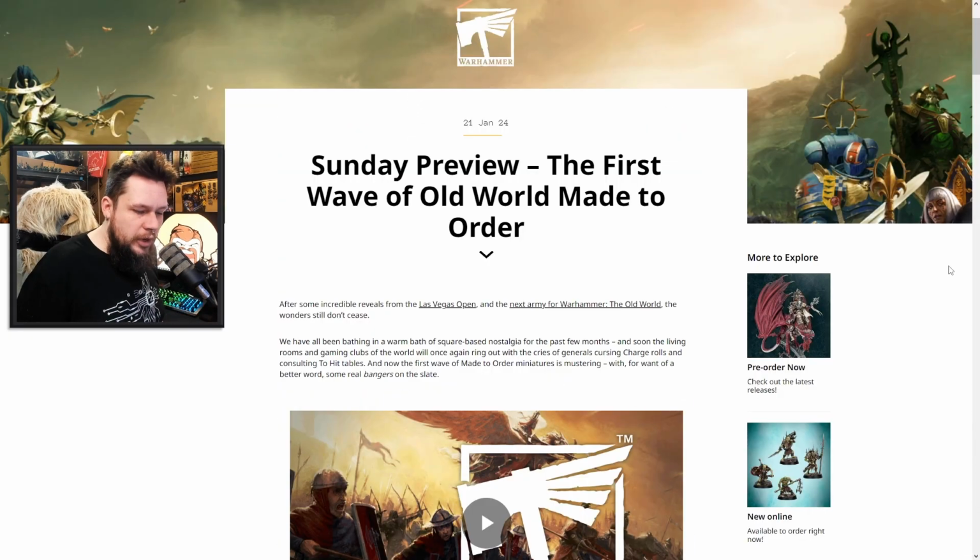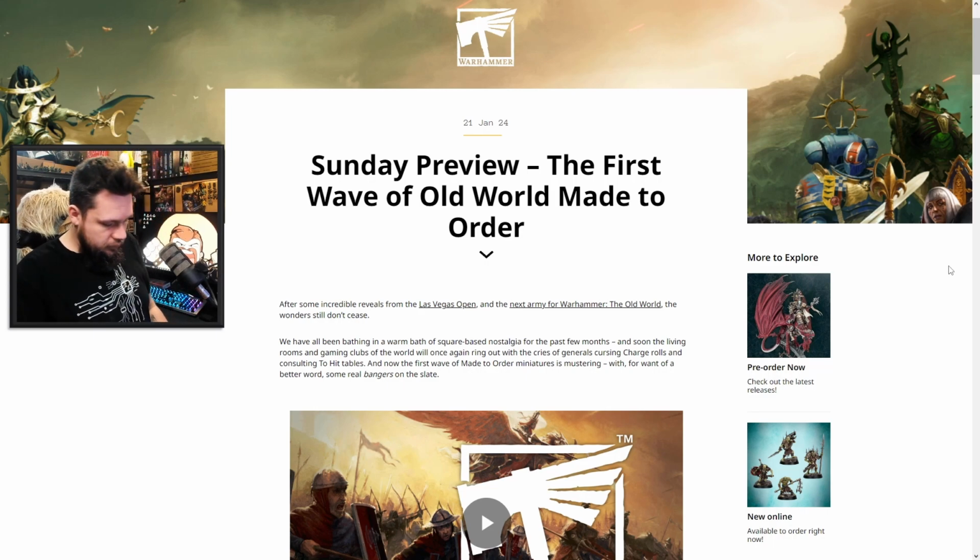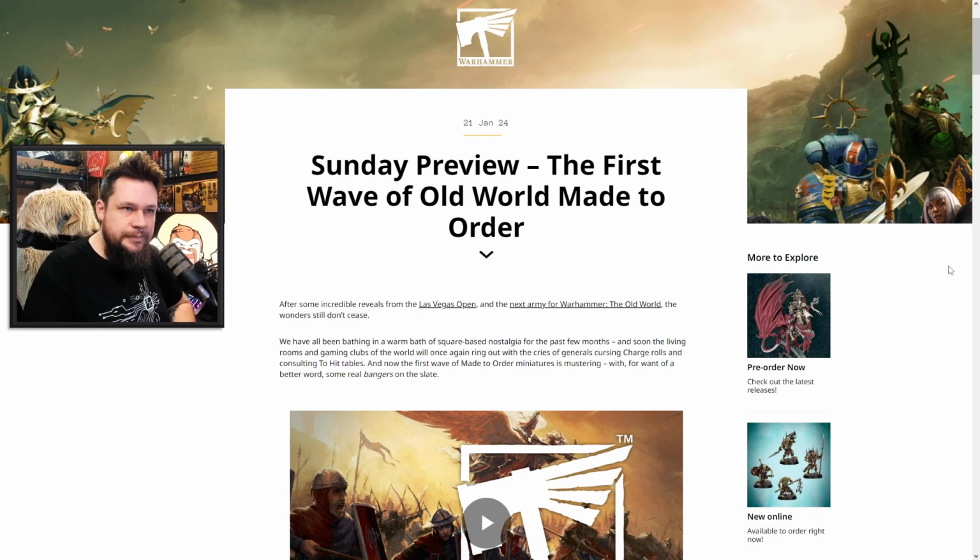So there's a small bone I want to pick. And it is a small bone, and there's not a lot of meat on it. But I've seen a lot of people talking about the Old World release and complaining, first and foremost, that they're selling old miniatures at current day prices. Which, to be fair, is kind of a bone. I'm not going to lie to you. I'm not going to say you should be happy with the prices. You're allowed to complain about the prices. That's fine. I don't have an argument with that.